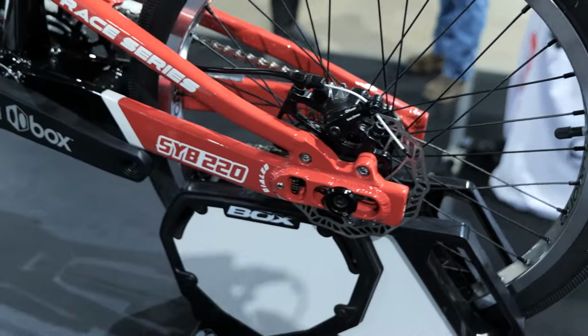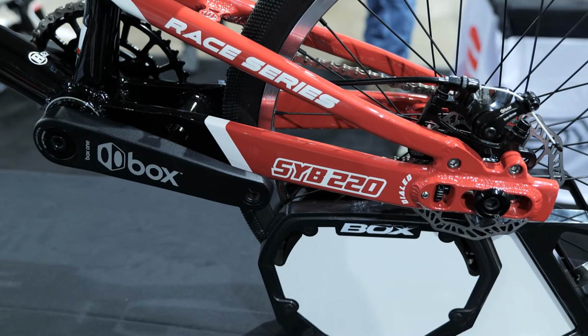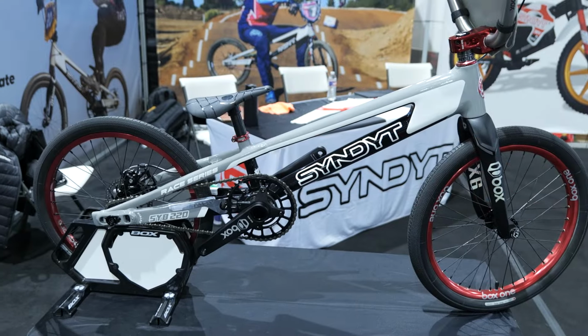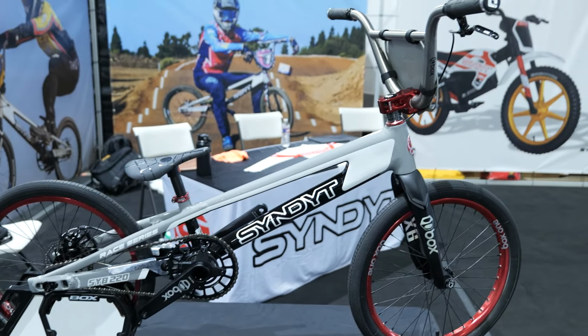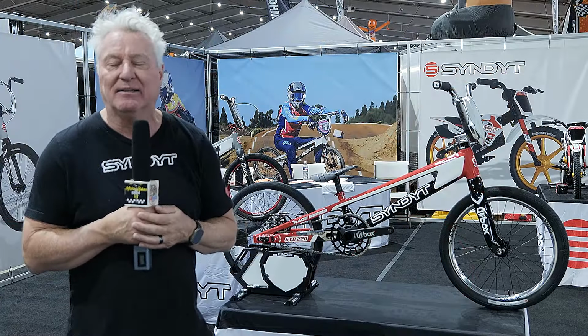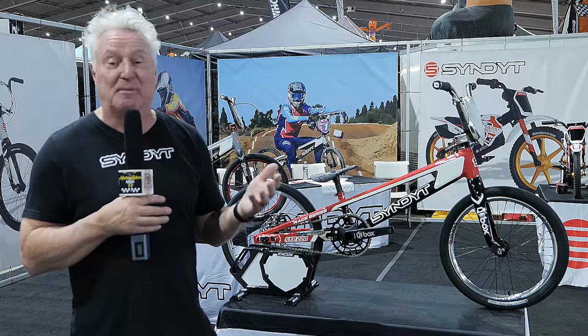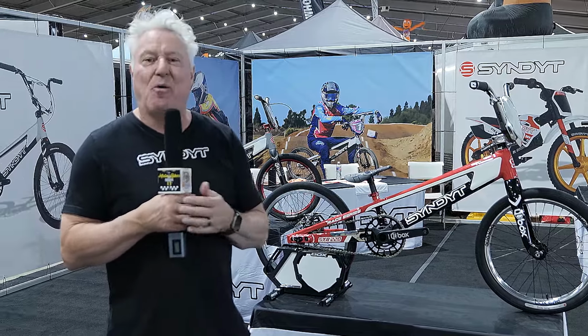I did the frame basically because with the parts, I was limited on how I can make box parts better. So I created a frame to go around that, allowing me to now really be innovative with the parts and the frame. So the whole idea of this is just to be the best BMX company out there. And so far, the reception has been good. Everybody's coming up and loving this stuff. And we're here for a while and here to stay.